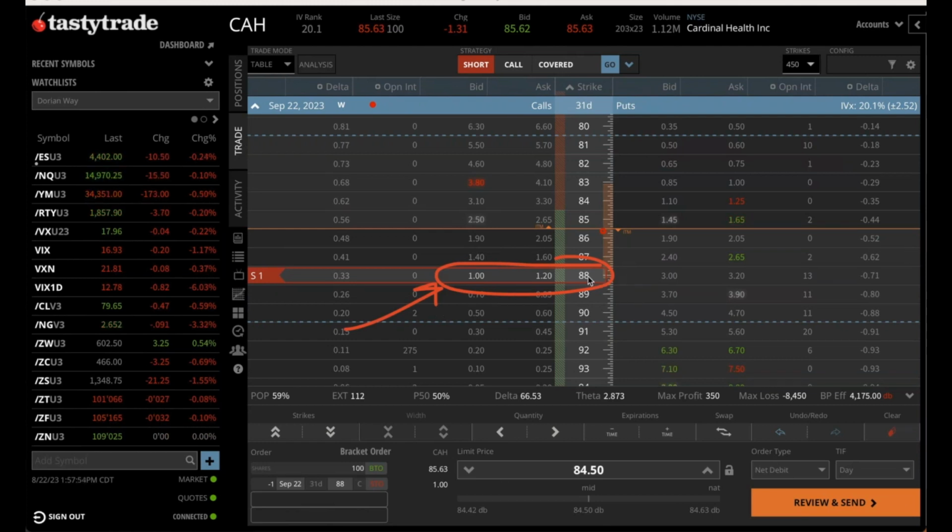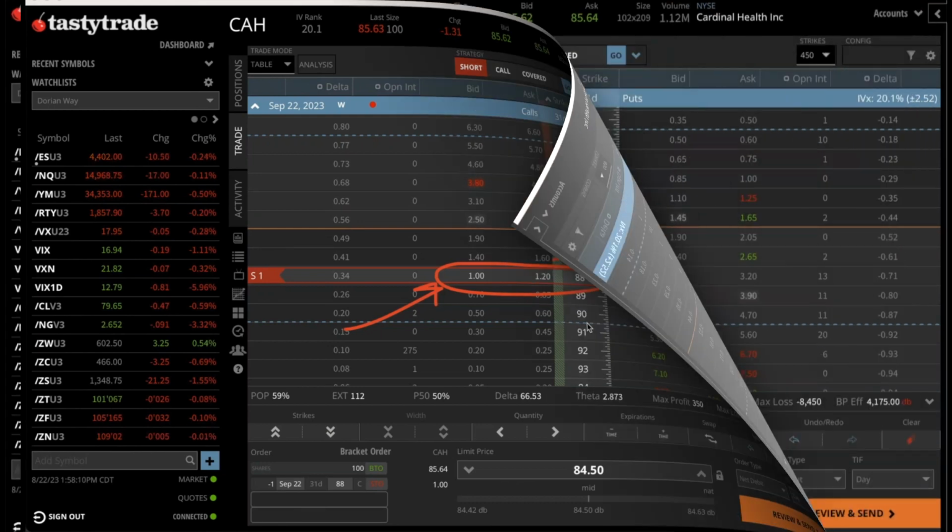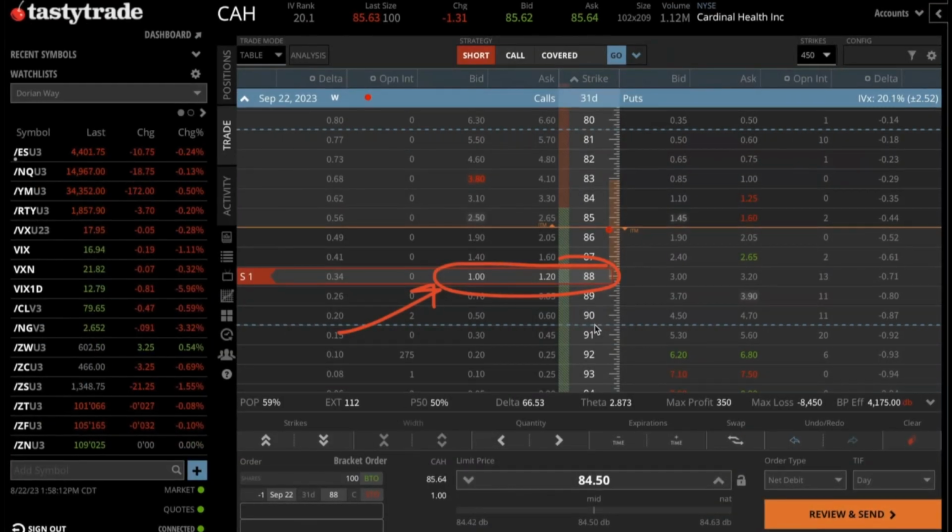So if it goes above 88, then your shares will be taken away. If it doesn't go above 88, you get to keep all of that money. You get to keep all that money regardless, but it's hedging you. It's giving you more money. As it goes up, you're collecting more. You're getting an additional dividend. All these stocks, as we indicated, pay a dividend. You get an additional dividend.